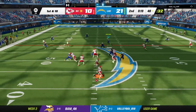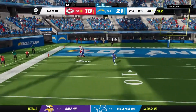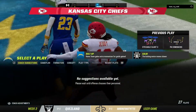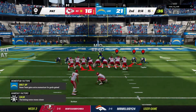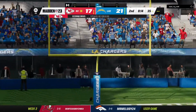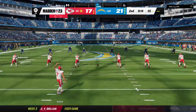They go play fake. Mahomes. There goes a deep ball. End zone. And that is caught for the touchdown. Kansas City. Jerry Jeudy as the first half is winding down. And the Chiefs are able to cut into this lead in the final seconds of the first half. Extra point by Butker is on target, and it's now 21-17.